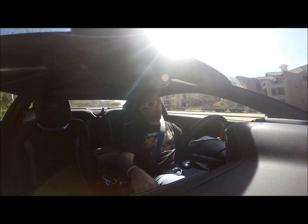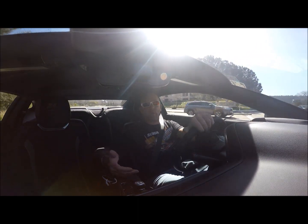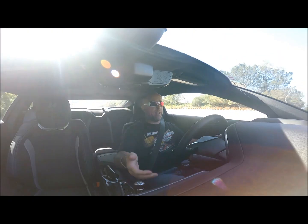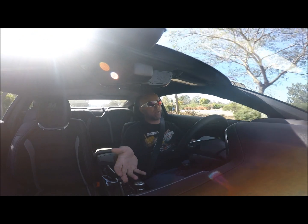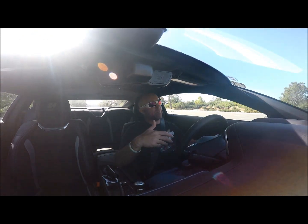I finally have some decent weather today. The last couple of days, we had some rain, and I wasn't able to really experience this car for all that it's worth. It has different driving modes and different driving options that allow you to experience all those different features. One of which is, of course, touring mode, which is simply drive it down the road, nice and easy. You can drive the car to work, you can drive it to the store, and you don't have to worry about some of the other features that the vehicle has.